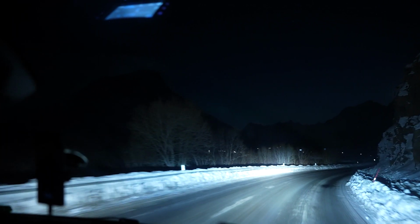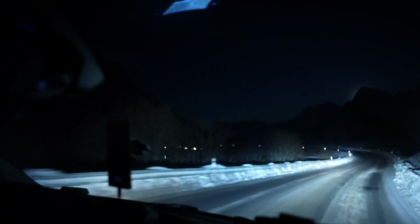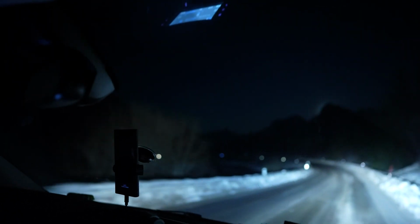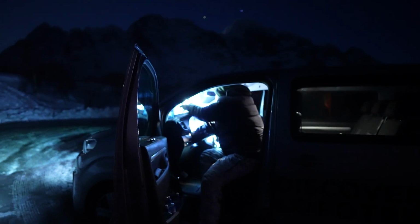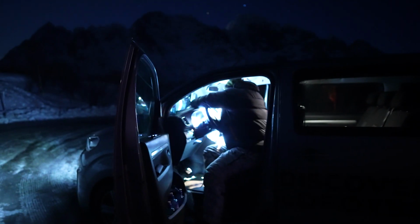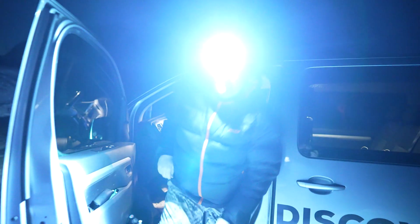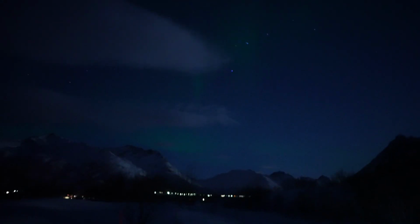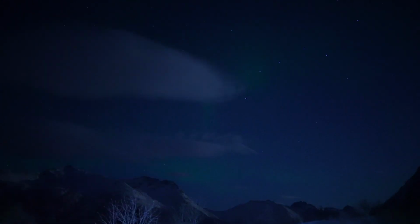Just see the cloud, or not? There's very weak northern lights. You have to be super weak, yeah. We have pillars right there. And Odd Petter is looking for a cake. Did you say cake? Cake to eat. Food. Tape. Tape. Oh. Right. You see these pillars up here? Yeah. What the fuck?